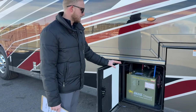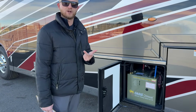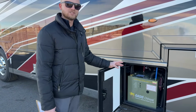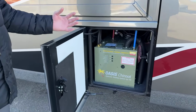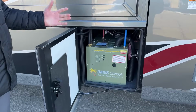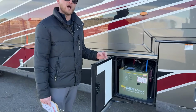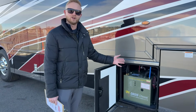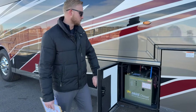The way this works is you have two electric elements in there and a diesel burner. So you can use different sources for this system based on what you're doing. If you're plugged into shore power, you'd use both of your electric elements. If you're off grid, not plugged into shore power, not running your generator, say you're boondocking, that's when you can actually burn diesel with this. You can select the diesel burner and that will provide your heat. So there's a few different things you can do depending on what situation you're in.